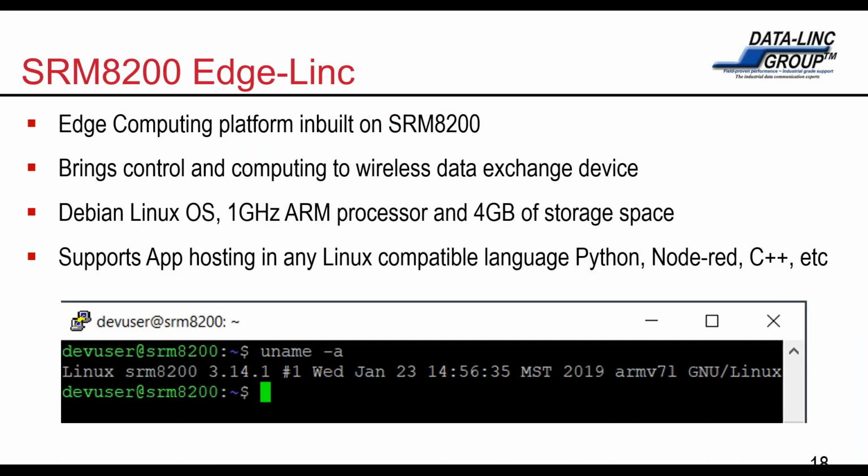So with this, we have a software called DATA-LINC. This DATA-LINC is actually the edge computing platform that comes inbuilt with SRM8200. It's already inbuilt in every unit that's sent out. You just have to enable the license, and there's a licensing fee, I think probably $200 per unit. But once you have the license, you could activate the DATA-LINC software and design apps or host applications in several languages compatible to Linux.